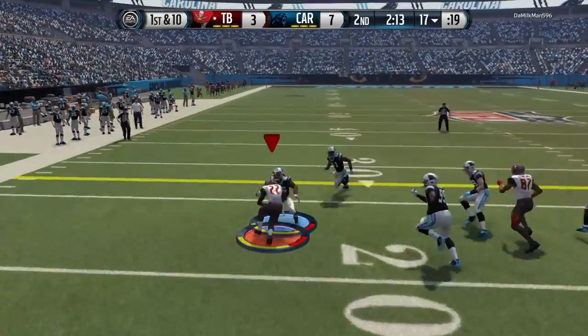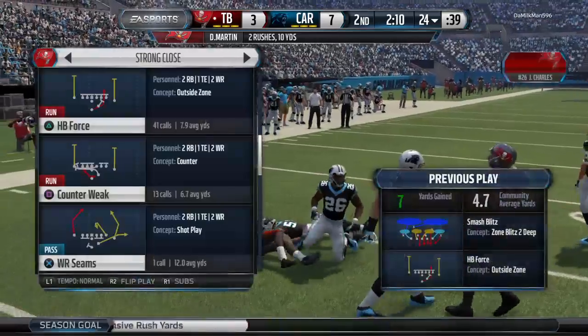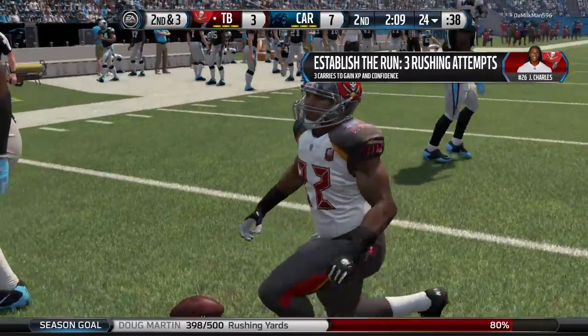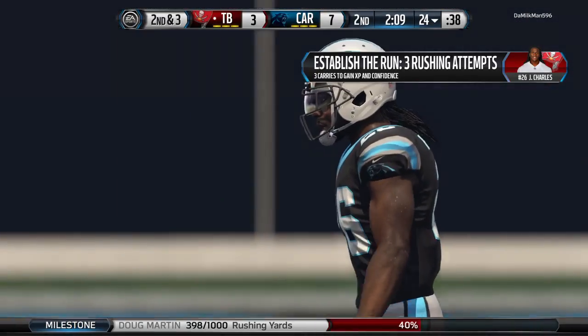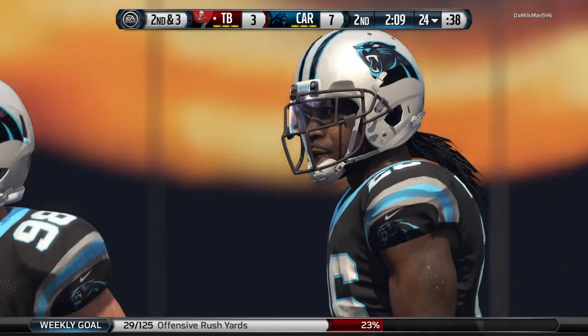Here's the handoff to Doug Martin. Barron's there that time for the tackle. Always good to have these types of runs. Hey, it's not a first down, but it sends a message. It shows everybody that you can run it when you want to, and also it opens up so many other things for your offense.